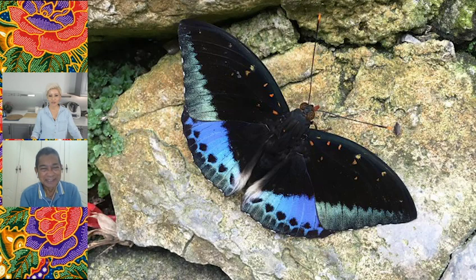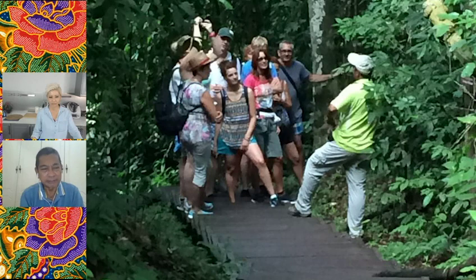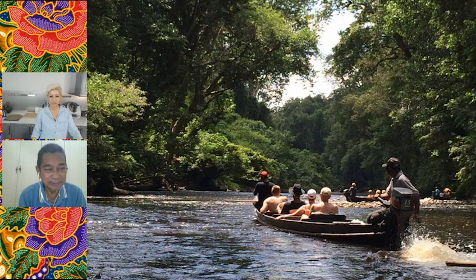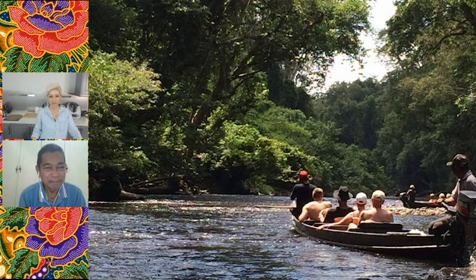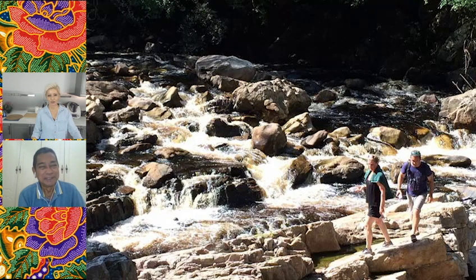Okay. So how long would you spend in Taman Negara? Would you stay overnight? At least 2 nights. And the best time to go there is between June, July, August, because it's a bit dry. And also the fruit season is during those months. What sort of fruit do you get? Well, durian, mangosteen, rambutan. That's the best time to go.